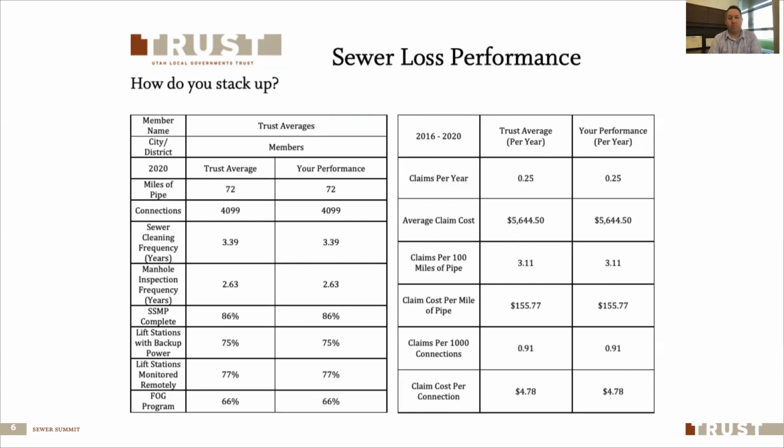But just to make you aware of what we're seeing at the trust, we look at how many miles of pipe are out there on average, how many connections on average, and then some of the key things that we look at is how is your sewer cleaning frequency? And we recommend that to be less than 3 years. And you'll see the average of the trust this last year was 3.39 years to clean on average. And then the other thing we look at, which is also critical, which is our #1 best practice, is our manhole inspection, making sure that we're inspecting all manholes every year, 100%. And it looks like the average was about 2.63 years to inspect all manholes. So that's been coming down in recent years.